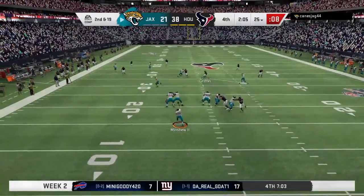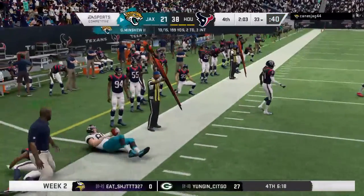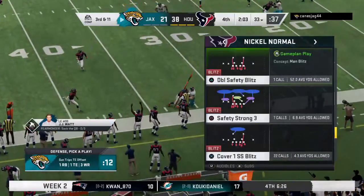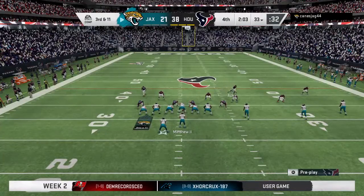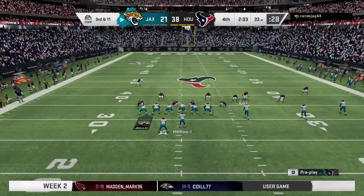Throwing on 2nd and long. Minshew. The catch made by James O'Shaughnessy, the tight end. 8 yards on the completion, but now they face 3rd down. That's a staple of this offense. Drag route to the tight end. Yeah, he was unable to use his size to break off much more yardage after the catch, but still an effective gain nonetheless.